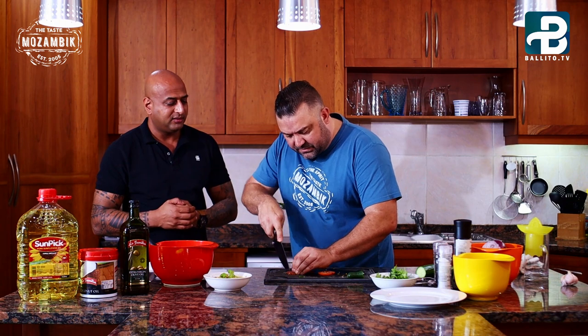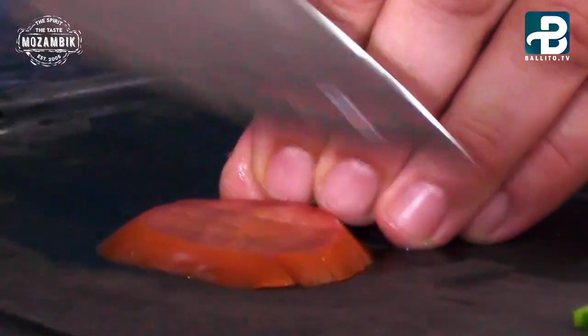So now normally I would cut the tomato differently. I would core it open and I'd start, because I want that look of the sambal. I've just done it so it's nice and square.